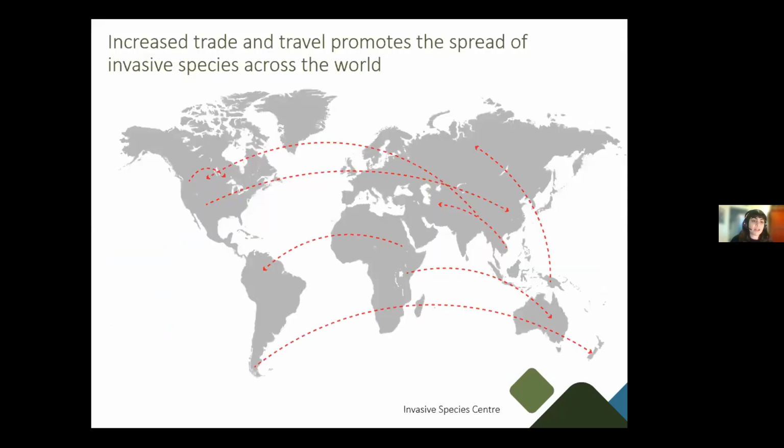And it's probably not hard to imagine why we're such a mecca for invasive species. We obviously live in a large international trading and travel area. We have the Great Lakes here, so there's a lot of shipping, and we have a very high population density. So that's a lot of people traveling, not just internationally, but also locally, and so that's going to spread invasive species populations even after they initially get here.